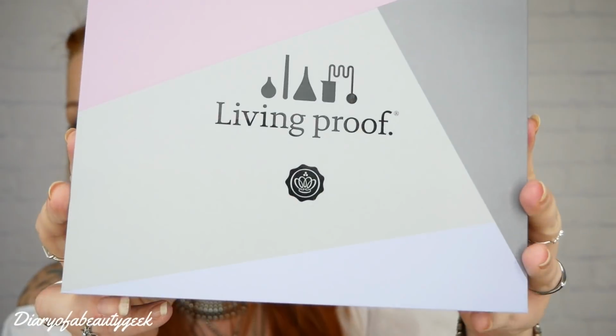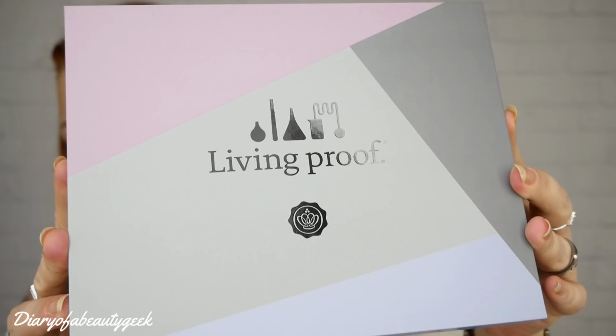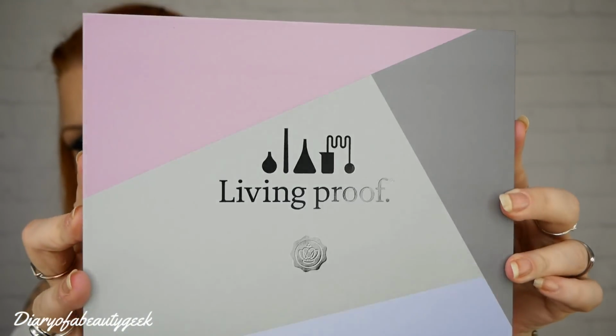This is going to be another unboxing video, but it's a limited edition beauty box that is launching on the 11th of June, and it's a GLOSSYBOX in collaboration with Living Proof. So Living Proof are a luxury American award-winning hair care brand. All products are formulated with patented technology. They are also free from sulfates and silicones. So inside you get 5 products and the value is over £75.